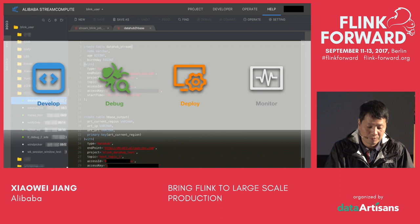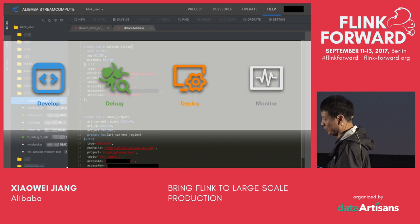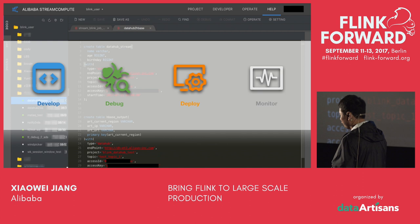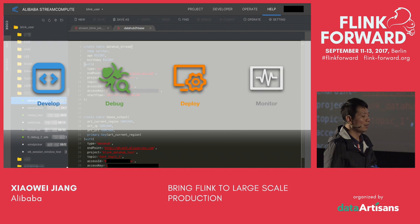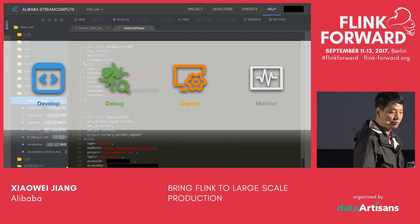But some people we talk to still complain. Writing SQL is not so easy. It's complex. If you look at a SQL statement that's a few pages long, it can be difficult to understand. How can we make it even better, even easier to do streaming? So we introduced a different way to write your streaming program. This is our drag and drop approach.